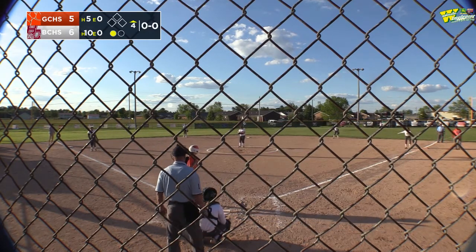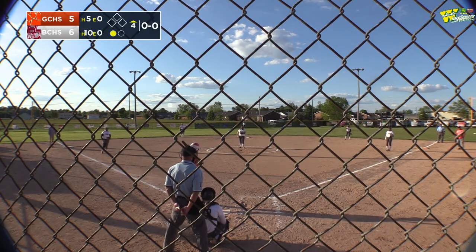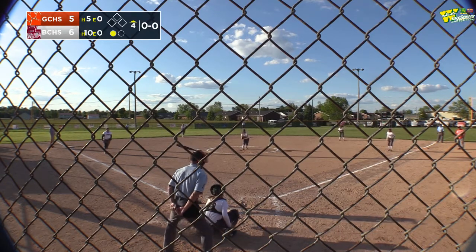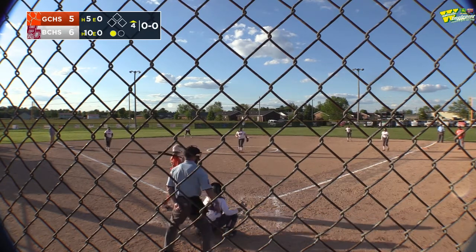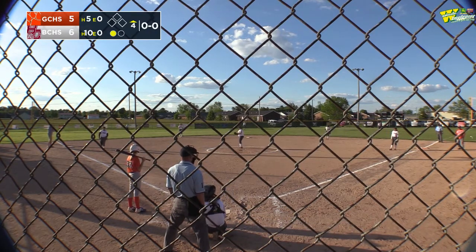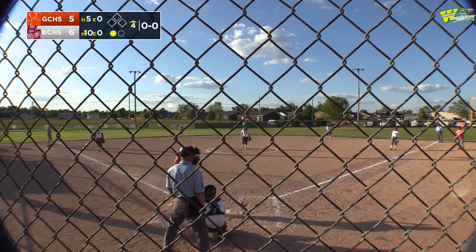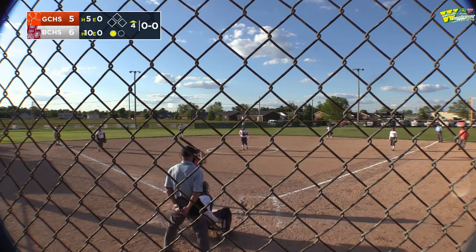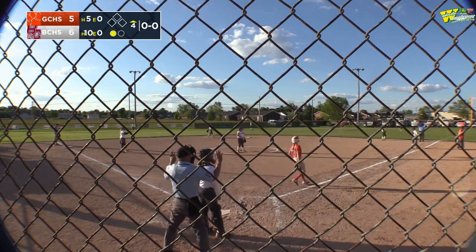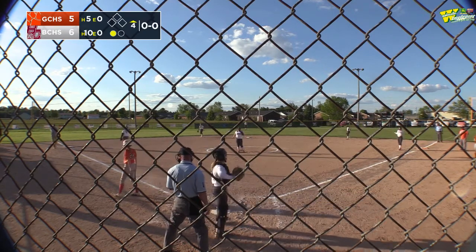As number 32, I believe, up to bat now. Let's see what grade she's in. You know, I believe that Cassidy Chaffins was her name. Yep. And she's a freshman. There we go. As that's going to be a called strike, right down the middle. One you need to sit back and drive. And she's going to go for that high pitch, get some carry on it, but it's going to go out of play.